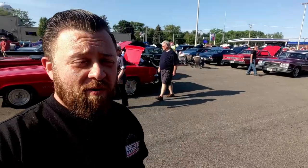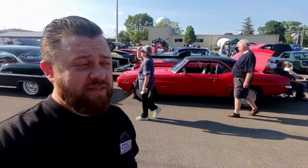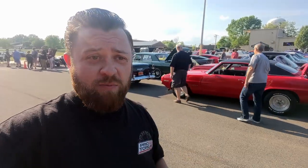Cruise the Moose Tuesday night. Look at this place. It is jam-packed. First sunny night. You know, the last 2 weeks it was a little bit rainy out, but it is insane now that this weather came out. It's so beautiful. I can't wait to get around and show you all these cars out here.